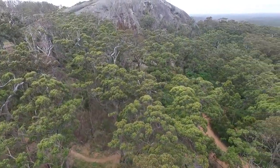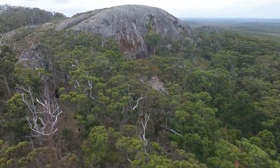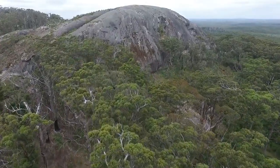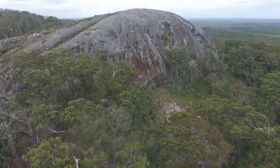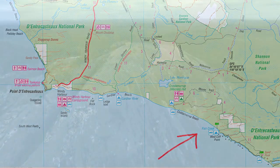At Mount Tudalup, which you can see on the screen right now. This is on our way to Windy Harbour. We're heading to Windy Harbour to check out Gardner Beach, Gardner River mouth, which I've never been to before. And then we will head back up and meet up with Torben and Alex, and then head off to Fish Creek, which is within the D'Entrecasteaux National Park, and explore that area.